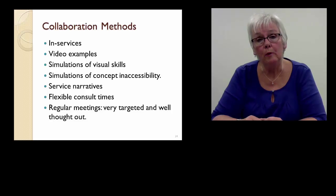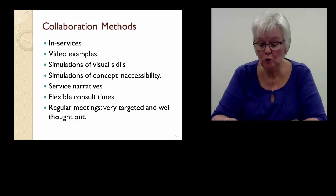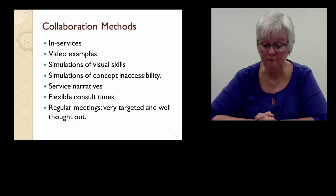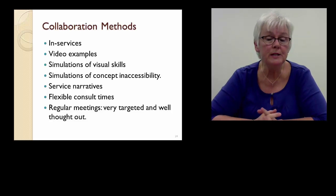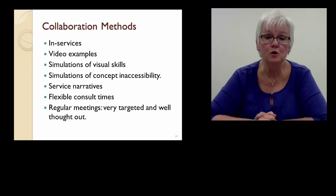Some of our collaboration methods are to do in-services, and those can be around visual impairments, around the assessments that we use, how different kinds of learning and visual impairment affect a child, helping people understand what it's like to walk in the shoes of a child with a visual impairment. Video examples are great. I can take real quick 30-second videos of a child's functioning or the child's behavior that I can share very easily.